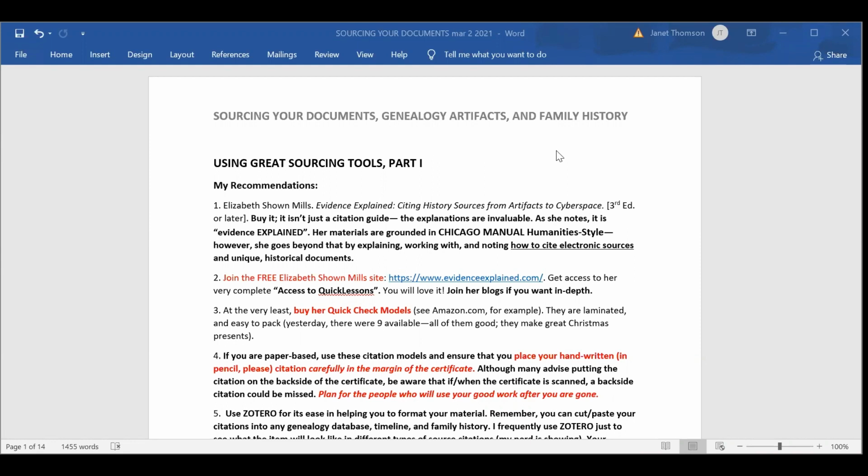This is kind of a continuation of last week on sourcing your documents with Elizabeth Shown Mills, because she shows you more than documents. She's more than just a way to put things into a certain format. I hope that over the last several weeks I've emphasized enough that she really teaches you how to work with documents and how to determine whether they are genuine, whether they're "yes, but" types of documents, meaning they need to be explained. So her book, Evidence Explained, is really a wonderful, wonderful book.